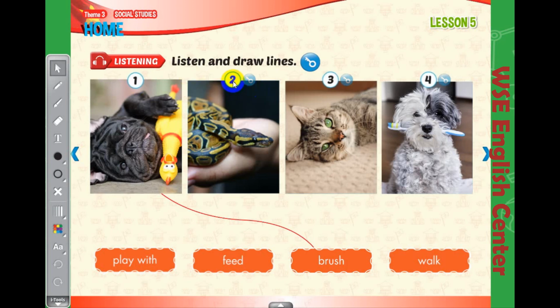2. What about you, Olivia? Do you have a pet? Yes, I have a snake. What do you do with your snake? I feed my snake. Are you scared? No, it's friendly. 3. Do you have a pet, Basil? Yes, I do. I have a cat. What do you do with your cat? I play with my cat. It's so cute. 4. Do you have a pet, Miss Brown? I do. I have a dog. What do you do with your dog? I walk my dog. We go to the park. It's fun.